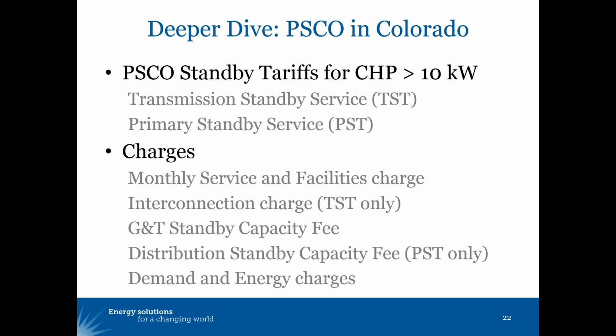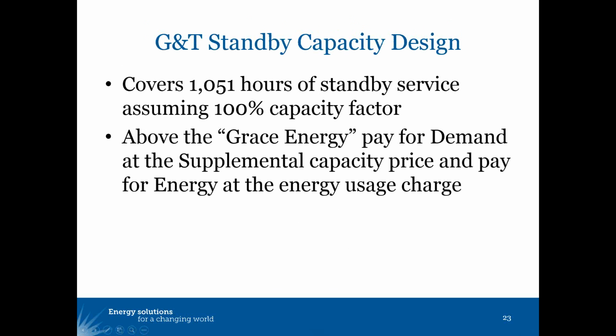This is Rich Sedano. Hello, everyone. So the focus on the Public Service of Colorado standby tariff means that we're looking at commercial and industrial customers requiring more than 10 kilowatts of standby service. And you can note that there are a series of charges, monthly service and facilities fees, also known as reservation fees, and a series of other charges. And in the next slide, we're going to address the generation and transmission standby capacity fee.